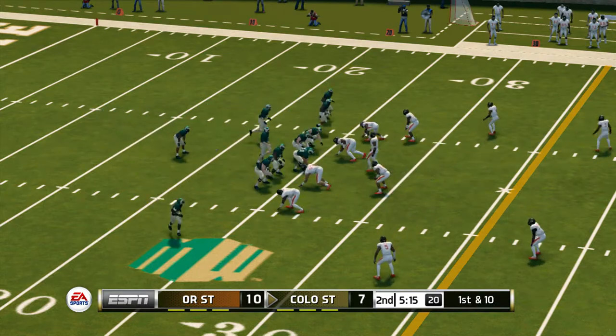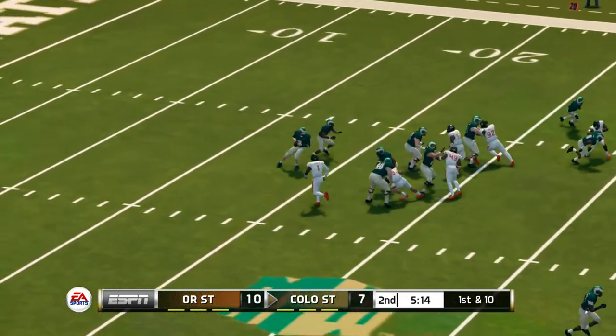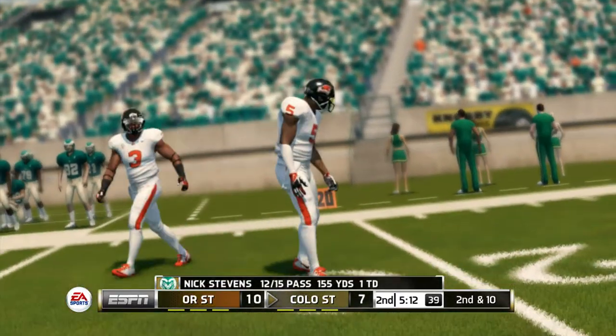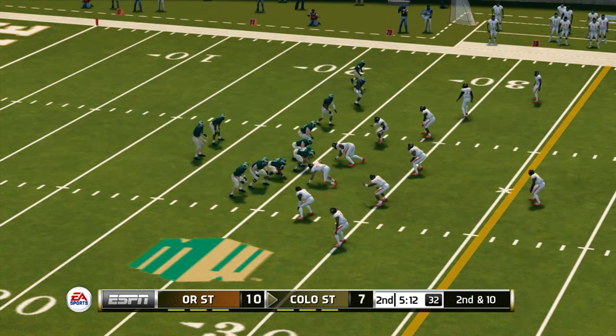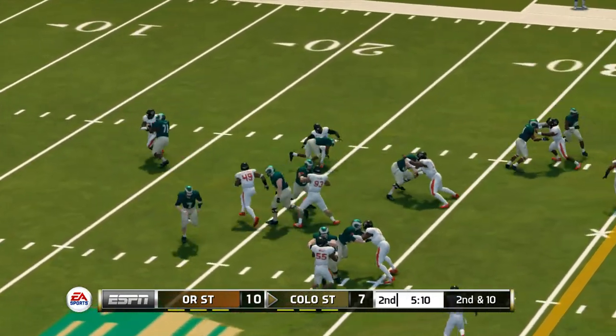Quick throw out to the receiver, incomplete. Brad, I just think this quarterback's got to do a much better job of being able to read that defense and make quicker decisions. And especially when the defense starts to get pressure, you've got to either get rid of that football, or check it down, or take off and run with it.